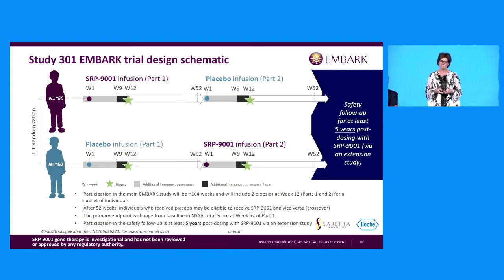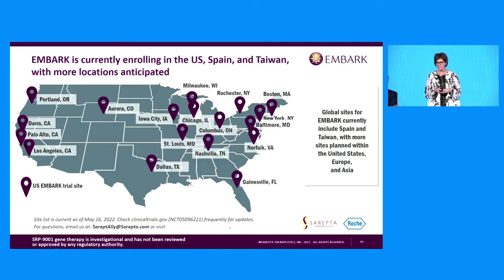As of May 16th, these were the sites that were activated and starting to enroll in the United States. There have been updates to this, so I encourage you to go to clinicaltrials.gov. You can search Duchenne muscular dystrophy. You can put in Embark, and it will bring up the trial. You can click on the trial and scroll down, and it will show you all of the currently activated sites. We just couldn't keep the slide current without having to redo it every time. So as of May 16th, that's what it looks like.